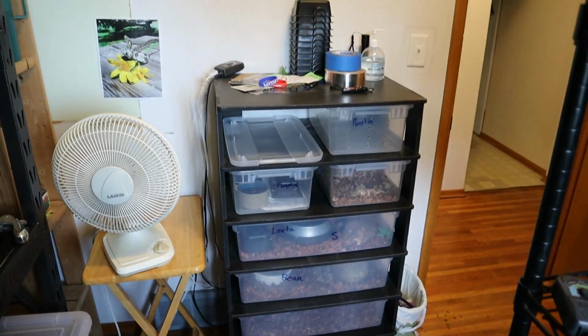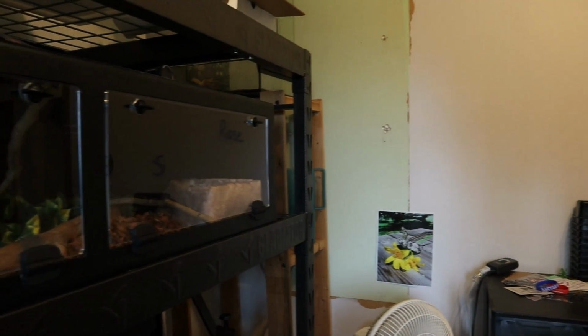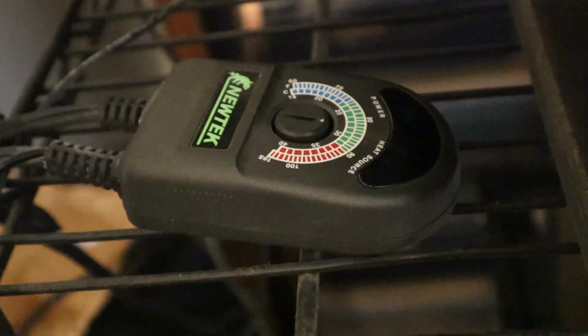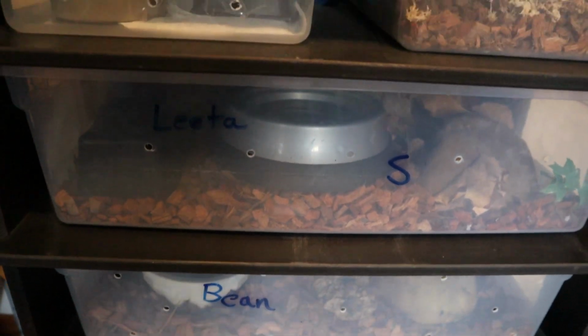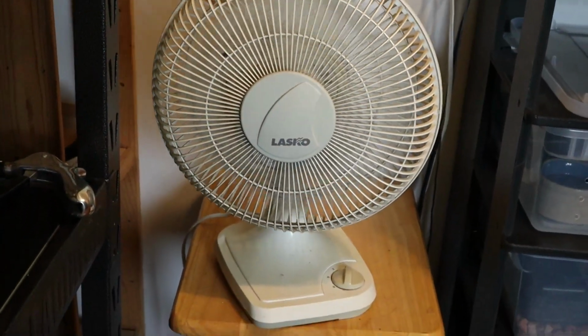Because the snake room is small, it's pretty easy for me to keep the temperature and humidity controlled, and the ambient temperature is usually around 75 degrees with 50 to 60% humidity. In the winter, I use a humidifier and spray enclosures more often. I have several types of enclosures that have different types of heat, including heat tape, heat mats, and radiant heat panels, all hooked up to a variety of thermostats. I've been dabbling and experimenting with options for years, and I'll make videos about my favorite products eventually. I usually have a fan going for air circulation in the room as well.